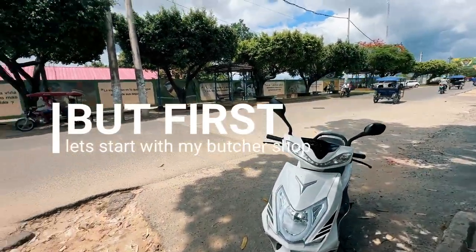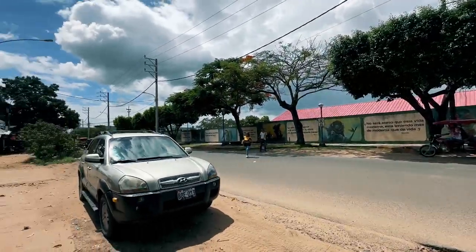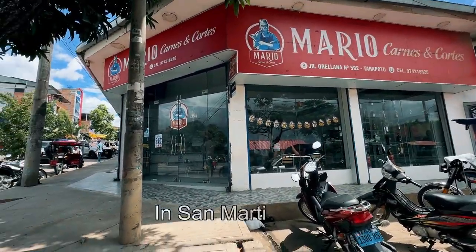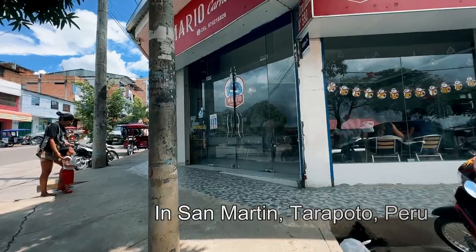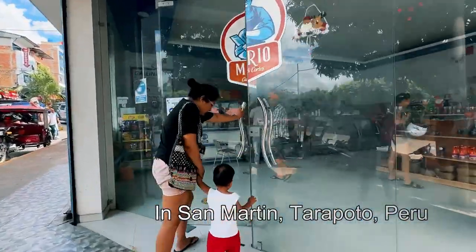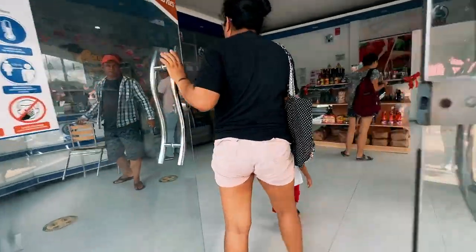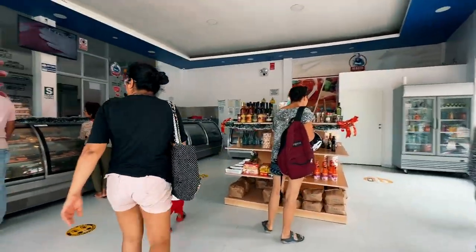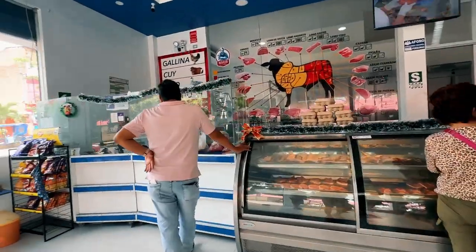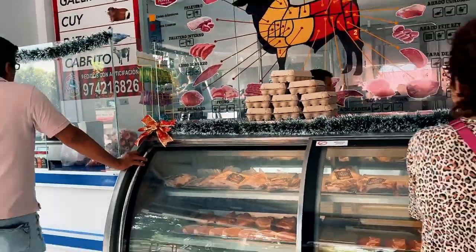Okay, we parked. We made it to my meat butcher shop, Mario. This is where I buy all my meat. Yummy. And the fat trimmings. That's my boy.